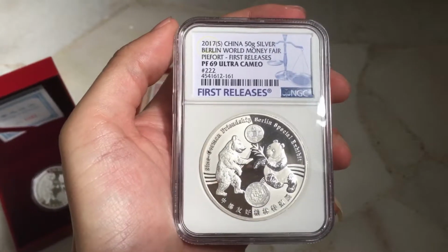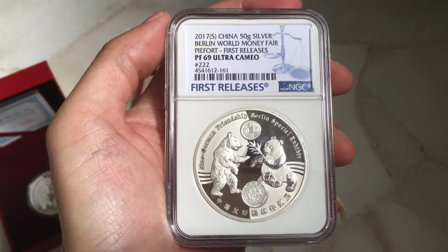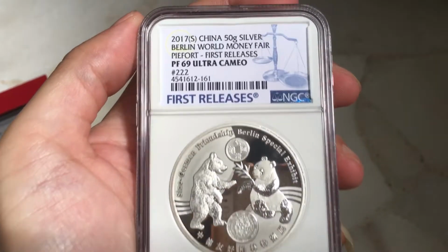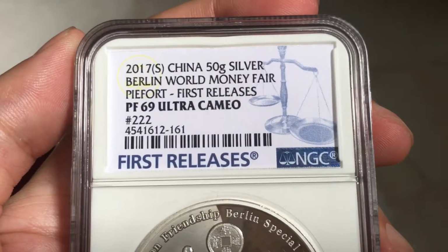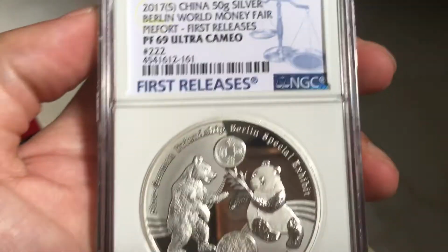This one, the 50 gram, is a bit pricey on eBay. You can see the auction ended with 1000 plus for the PF69. This was graded by NGC as a PF69 First Release with COA 222.